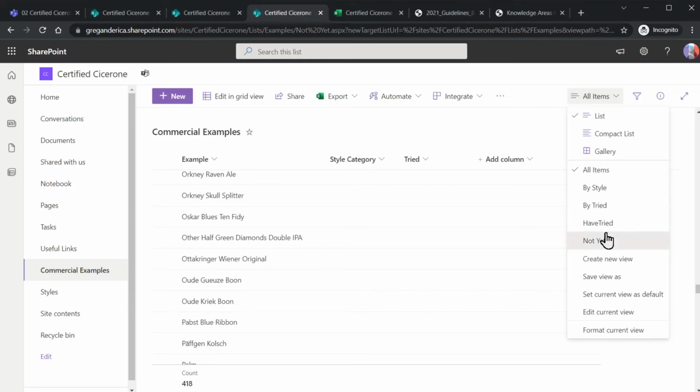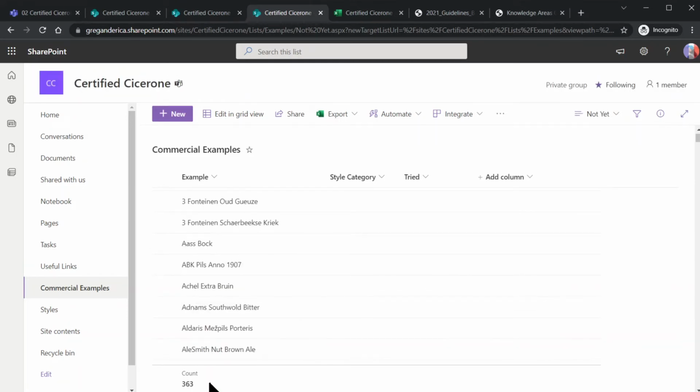Where is the not tried? Okay, 363. I didn't try 40-something beers. I tried 12. But if I have an IPA, I'll tag all the other IPAs as style been tried, so they don't show up in this list. So if I go out somewhere, I'm like, what's a beer in my sort of shorter list, right? And I'll try to find something there that I should try off the menu. So that's been helping me focus my time in trying new beers.